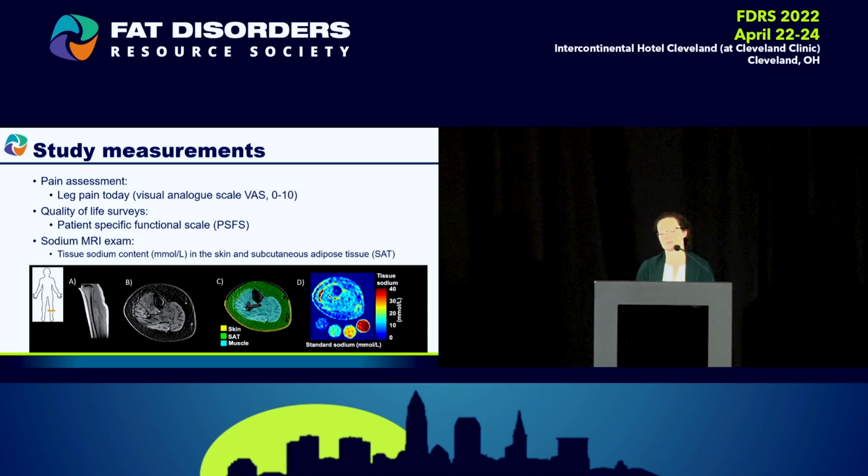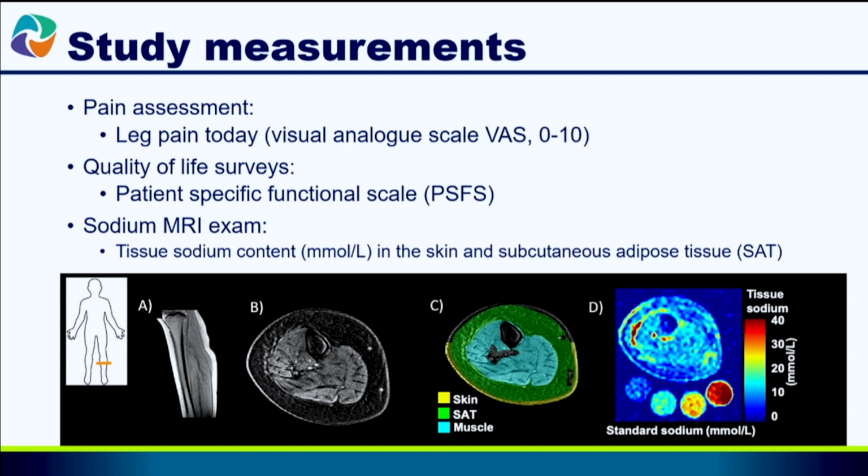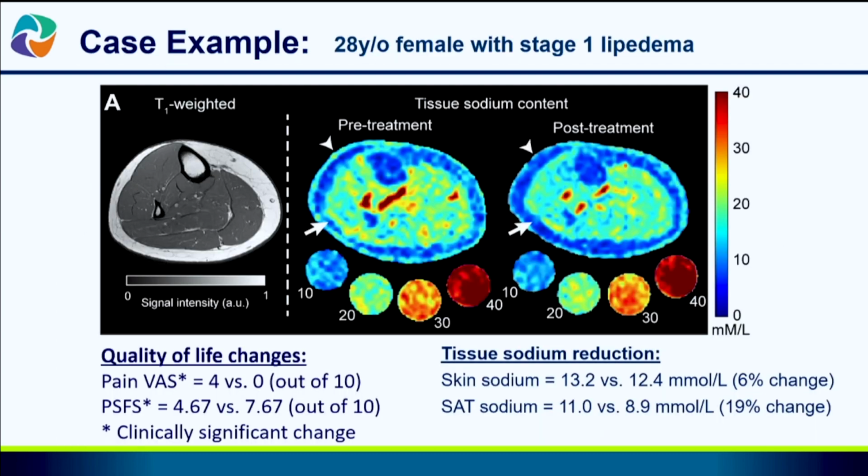And then finally, all participants underwent a sodium MRI exam to quantify tissue sodium in the skin and the subcutaneous adipose tissue regions. So what I'm showing here is an example MRI protocol in the lower extremities that was performed on all participants. You can see that we imaged from the knee down to the ankle using conventional MRI to isolate those regions of interest in the skin and what I'll call the SAT, or the subcutaneous region, and then the corresponding tissue sodium map. So first I'll take you through a case example, and then I'll present the group level results.